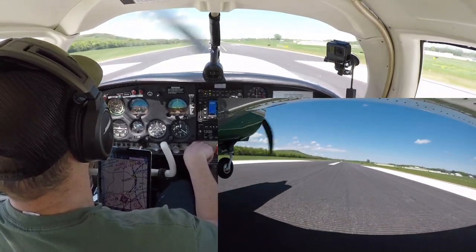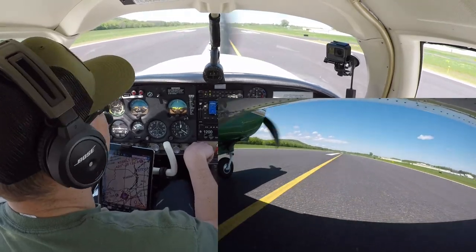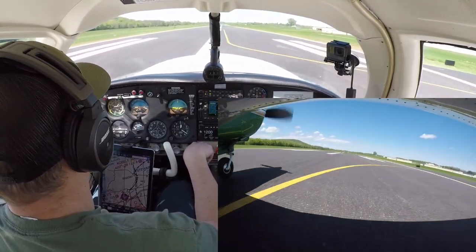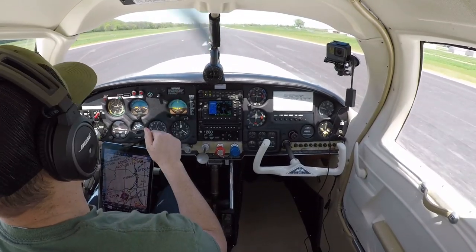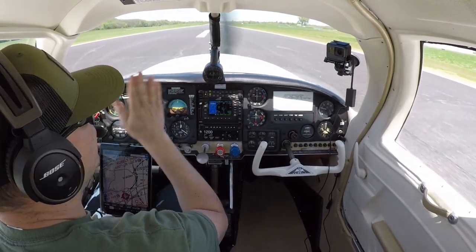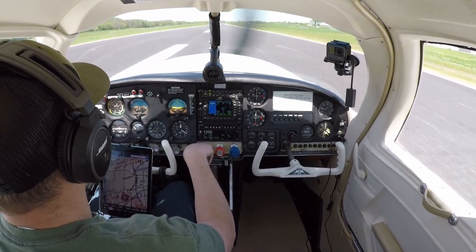I'll land here. Not gonna make Alpha 2, we'll go down. I wish there was just one more passageway. Traffic, Skyhawk. Right here. 6 miles to the northwest of the field.